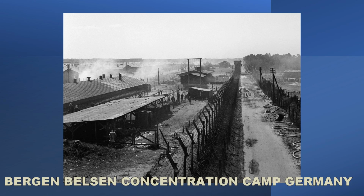Already in poor health, Anne and Margot were moved to the Bergen-Belsen concentration camp in northern Germany in the fall of 1944 as Russian liberation of Poland was underway.